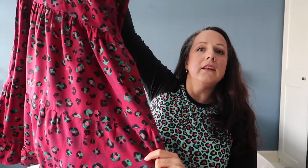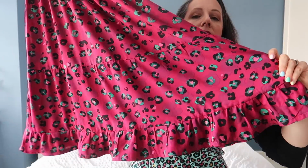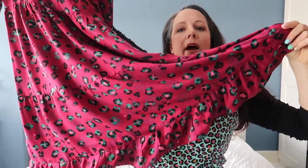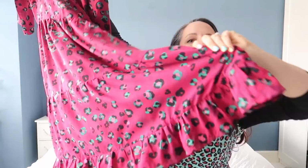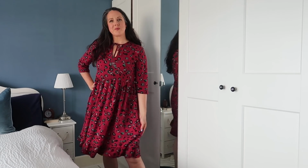And I really love the proportions that it has created. So it's quite ruffly, whereas the other 2 tiers don't have as much gathering, especially the second tier has less than the top tier. It has quite a bit more, and I really love that actually. I just think that's a nice little detail at the bottom.